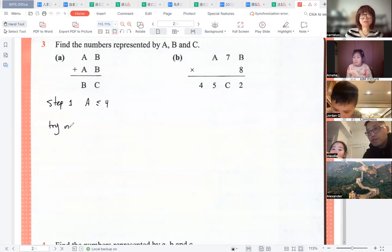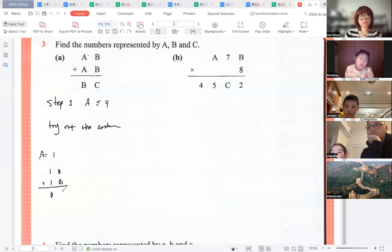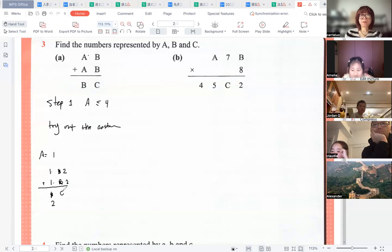Okay, now let's try out the answers. If A equals one, let's do it in order. One B plus one B equals BC. So let me ask you, Claudia, 1 plus 1 equals what? Two. Very easy. So B equals 2. So 2 plus 2 equals what, Claudia? Four. Very good. So you get the answer: A equals 1, B equals 2, and C equals 4.